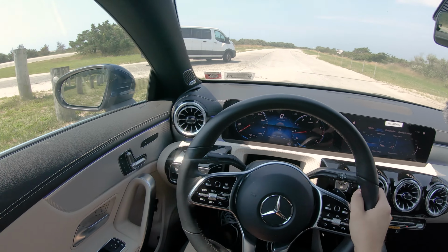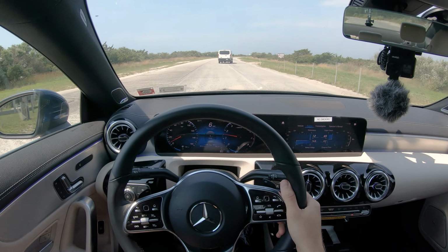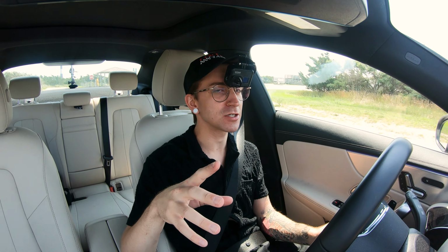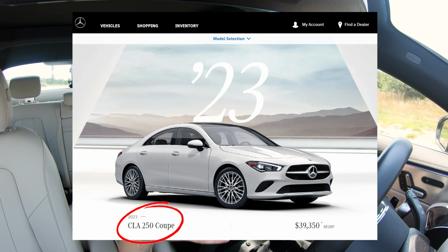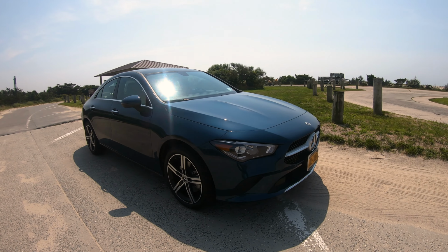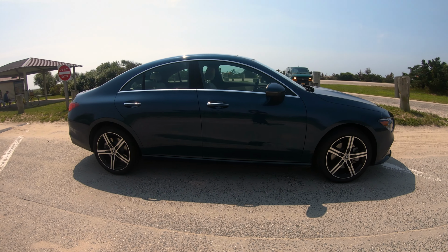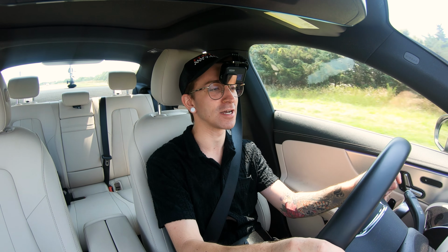All right, so let's get driving in the 2023 CLA 250. Now, I think one of the weirdest things about Mercedes and this car is they call it the CLA 250 Coupe, when very obviously it's a sedan. So I don't know the story behind that. Maybe because the rest of their cars are so much larger. I don't know, but it's definitely a sedan, so don't let the advertisements fool you.